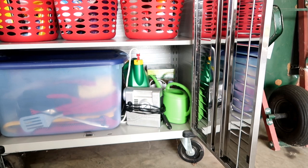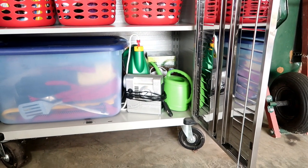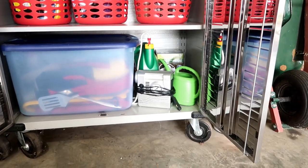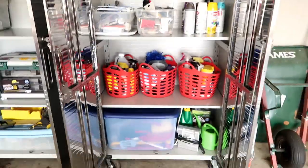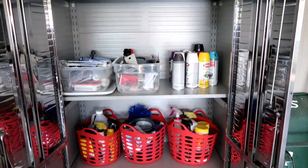A light back there, a wind-up radio. We've got some yard spray and a plastic watering pail or tin or whatever you want to call it. So that is the right side, and it looks so much better.